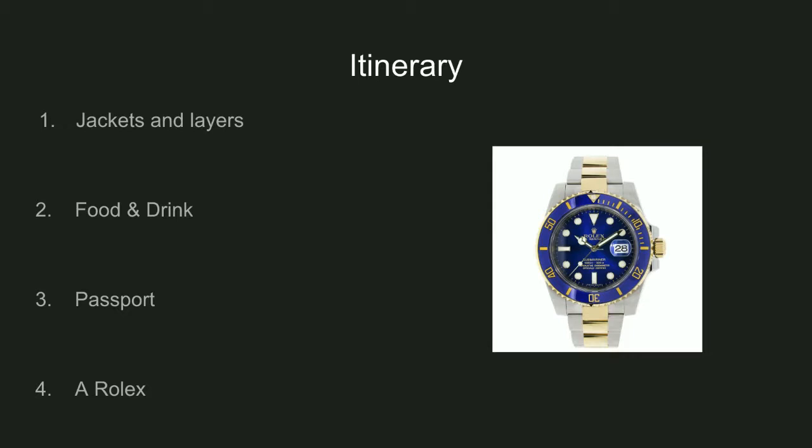Since I have all my supplies now, it's time for the passport. I'll go to the post office and receive my passport, and after I get it, we can finally go back on our journey.